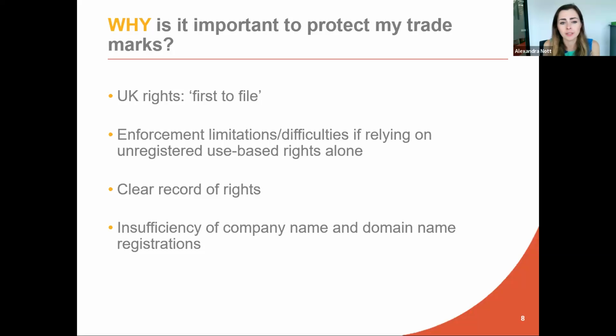As a practical point, registration is also important because in general, UK trademark rights are given on what's known as a first to file basis. So this effectively means that the party who successfully applies to register the trademark first will have the upper hand. So by avoiding or delaying securing trademark protection, your business could encounter problems further down the line if another party registers your trademark or a similar sign in your commercial field.